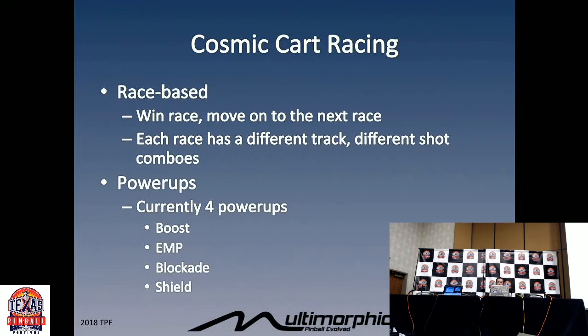We can set up different races. Basically, it's similar to a mode in a traditional pinball game where you start a mode and it forces you to shoot a sequence of shots. We're doing that with races. You play the first race and pretty much everything's lit, so you can shoot anything and gain speed. The next race, it's going to be a completely different shot layout.